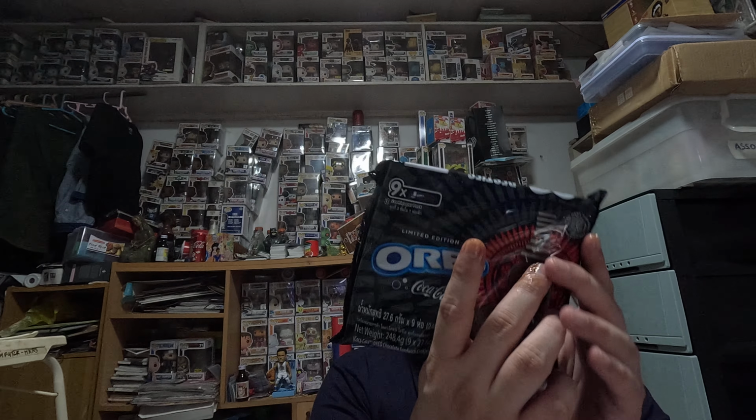So let's open up the OREO limited edition. Very hard to find. Here in the Philippines, you can find it only in Robinson's. No SM. Just exclusive.